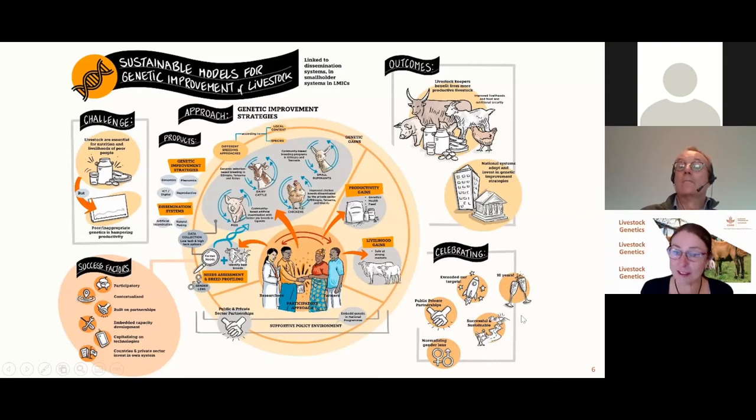Down the bottom, I feel that we're really celebrating. For cattle, chicken, and small ruminants, we've exceeded our targets in terms of the number of countries that we thought we'd be working with at the start of the CRP. We've gone beyond that. And that 10 years there refers to a 10-year celebration we've just had of community-based breeding programs ongoing in Ethiopia. So I just want to finish up with a couple of words about moving forward.